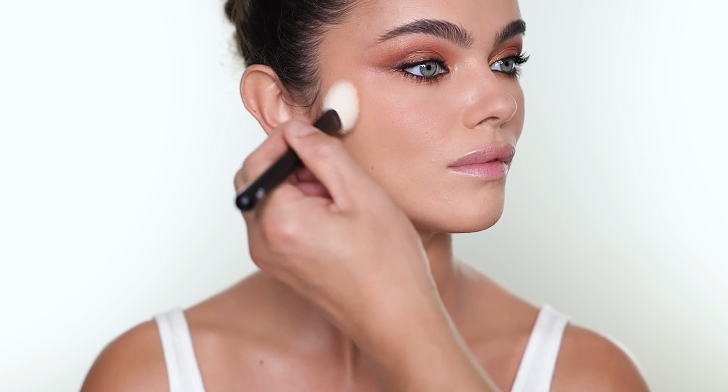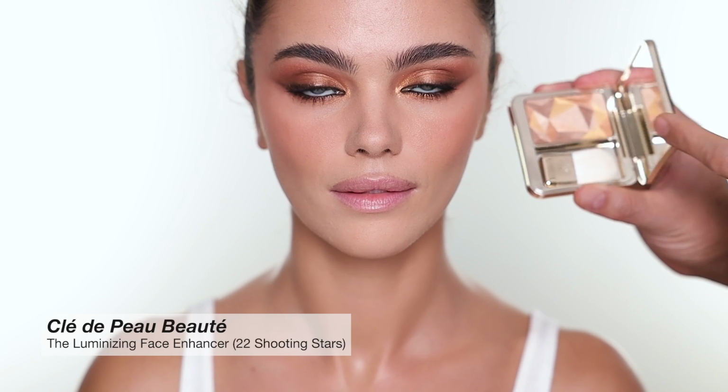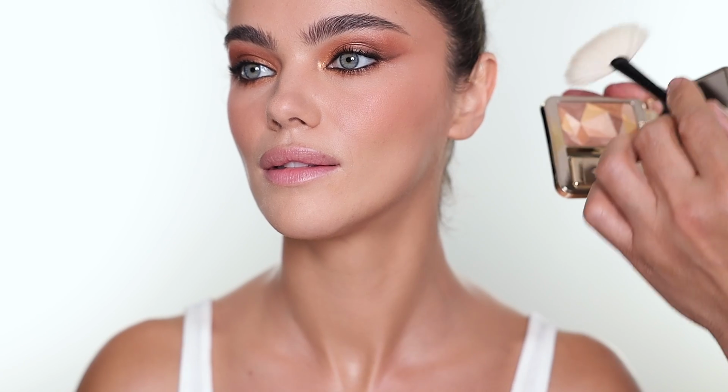Same on this side. For highlighter, I'm going to use this highlighter from Glitter Pop. They come in 2 different shades, quite beautiful. You can use this as a blush as well if you love a shimmery blush, but I use them as a highlighter. You see, it's really gorgeous.